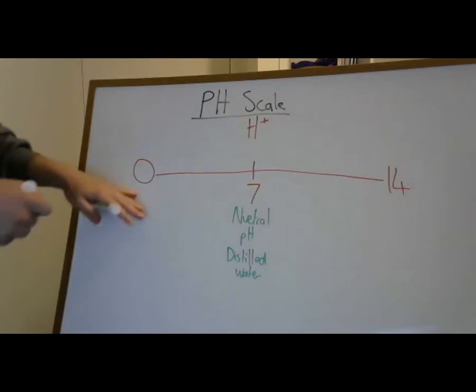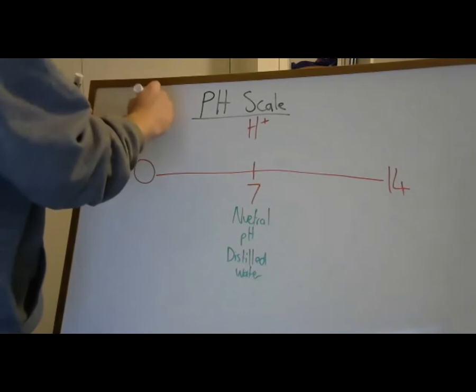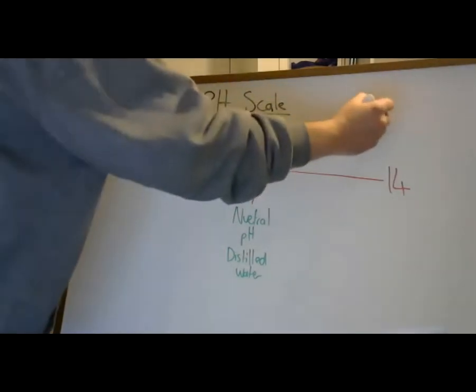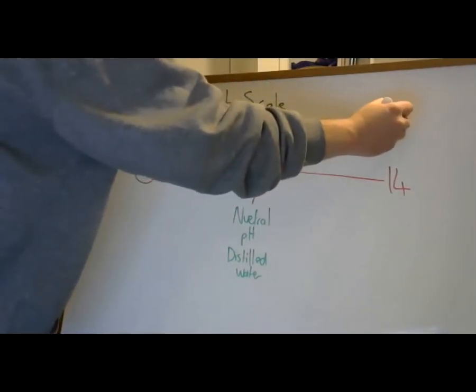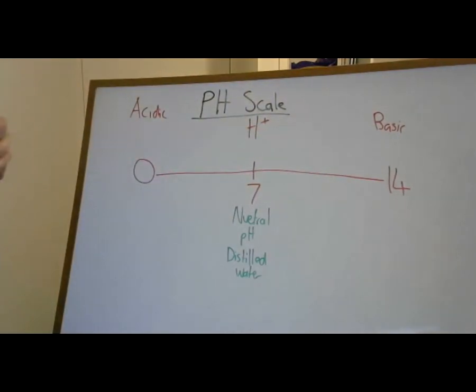So any ideas what might be down here? So this is acidic. Any ideas what could be 0? So the strongest of the regular acids.